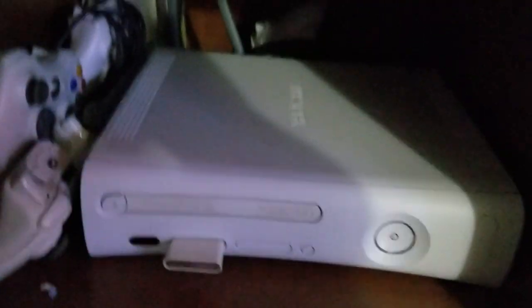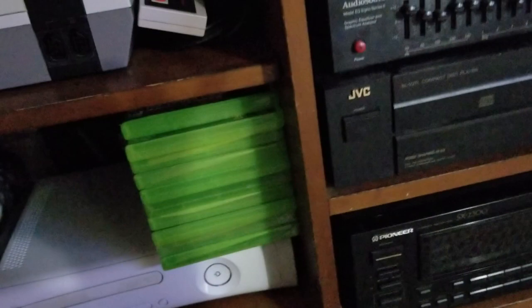And here's my original 360. This one's modded, but I mean, I pretty much have all the 360 games you would want to play, so don't really need to mod.